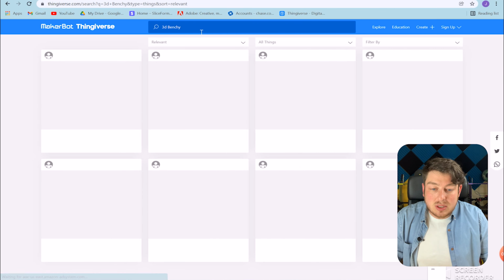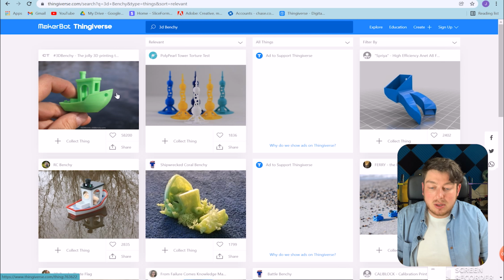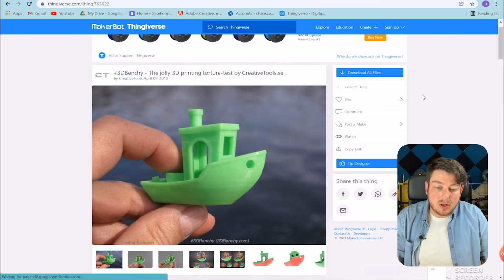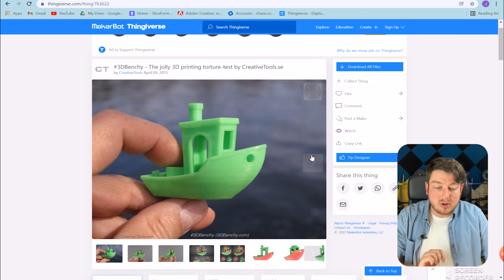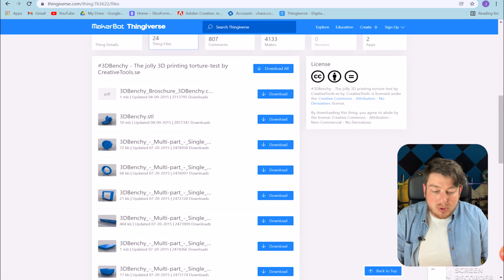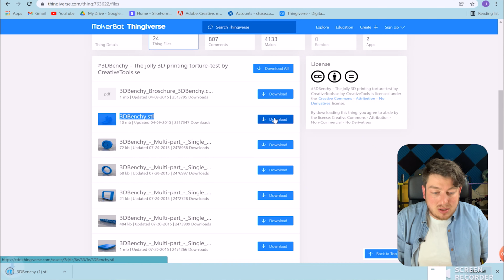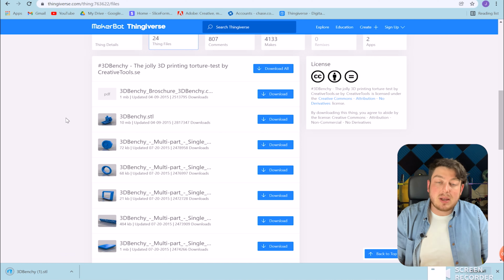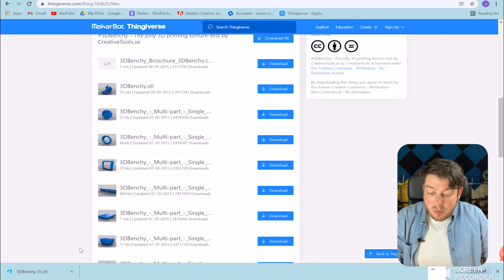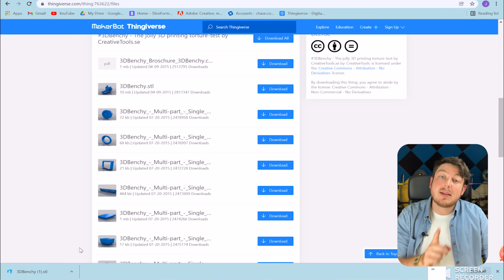And when we search this, we are going to be clicking on this cute little tugboat. And because there's lots and lots of different features that you can have on here, we're just going to be printing the main one. We're just going to be printing the main tugboat, which is this file right here. If you just click and download the individual file, it'll pop up on your lower left if you're using a PC, where it is saved as a .stl.